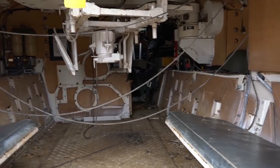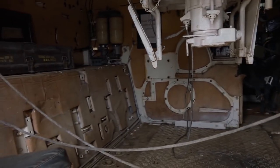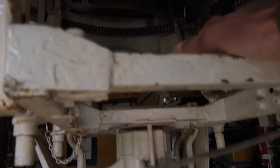Alright, this is the passenger compartment of the AFV 432. So you've got the commander obviously sits away. You've got two hatches up there. Should have brought my light with me. A seat either side. Now obviously this whole thing rotates round with the turret.